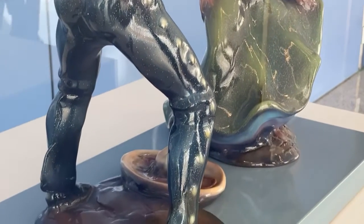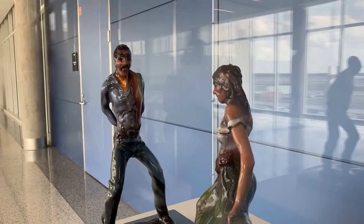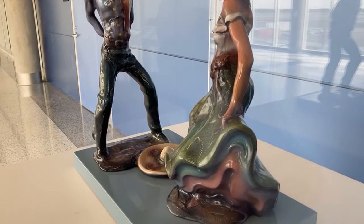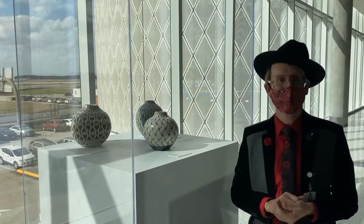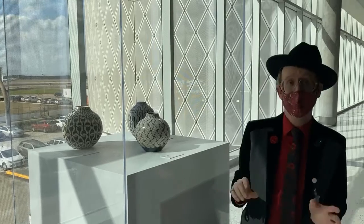These pieces are actually made out of fiberglass, and then they're painted with car paints in reference to the lowrider culture. This is actually a maquette of a piece called Fiesta Dancers. The actual piece is like 10 foot tall and is at the University of Houston main campus. So these are by Japanese artist Terry Hagiwara. Terry Hagiwara was born in Japan and now calls Houston home.